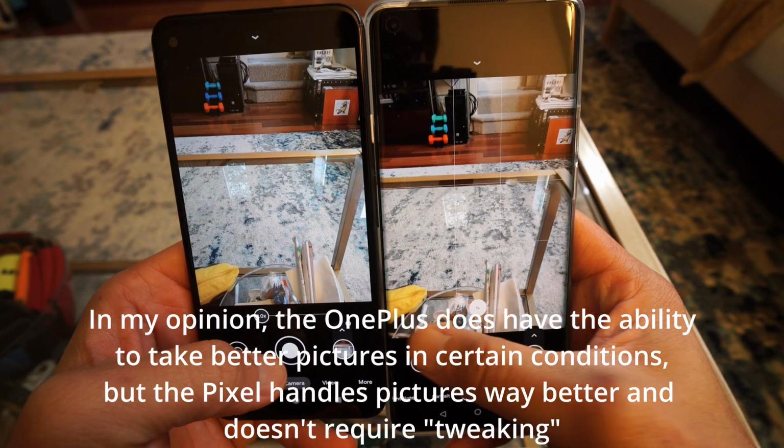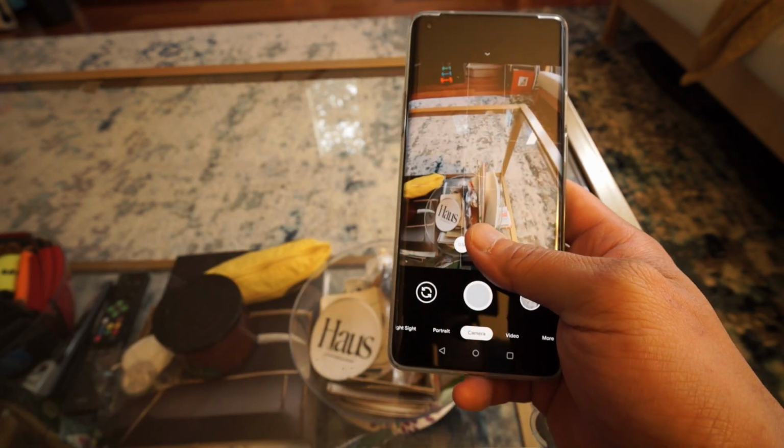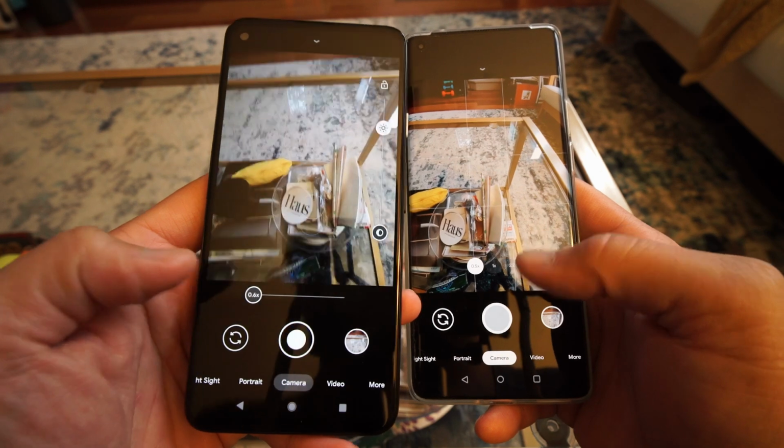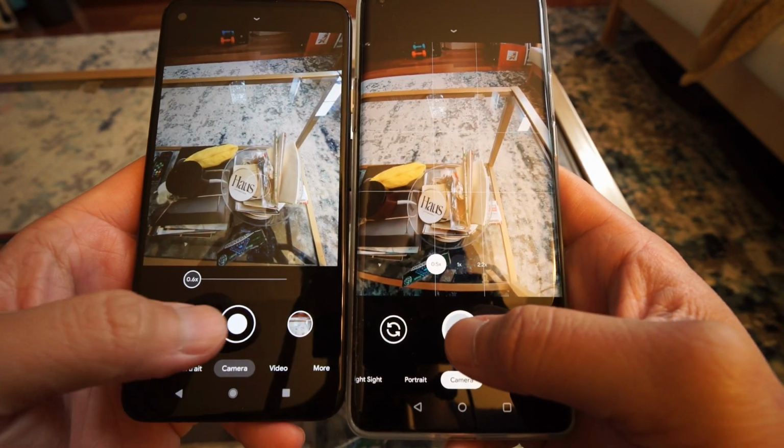I did try using Gcam on the 8 Pro, but it was buggy and didn't seem to provide as consistent results as the Google camera app on the Pixel. And I wasn't able to get Gcam to work with a double tap to capture feature, which is a big negative in my book.